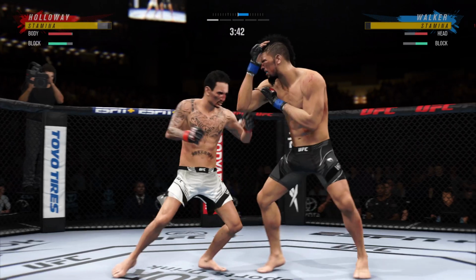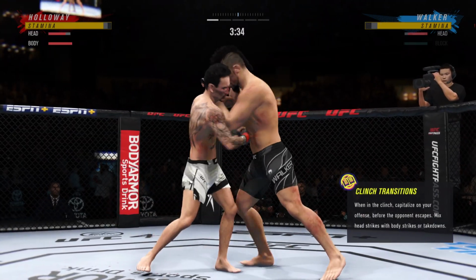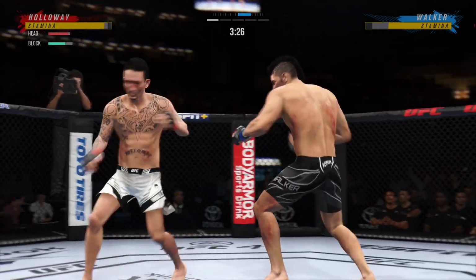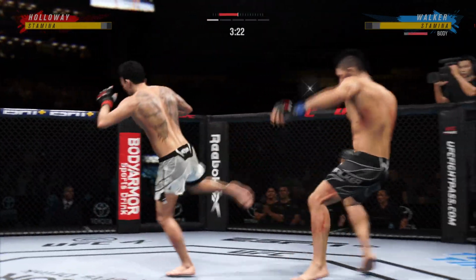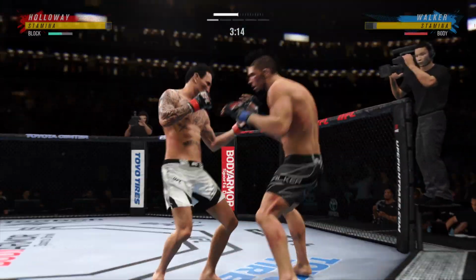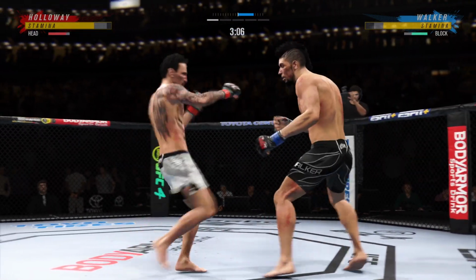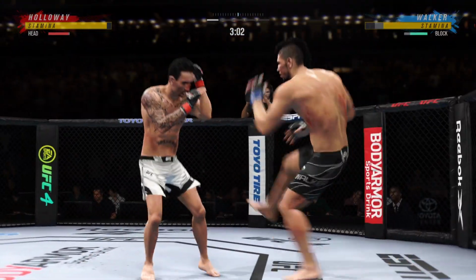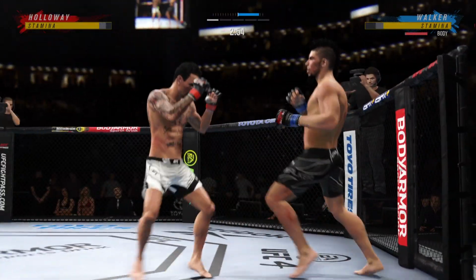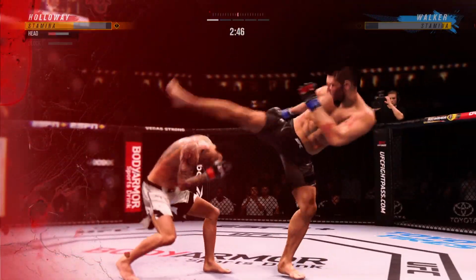Oh! Head kick. Big knee to the body. Beautiful punch. Over and over, he landed a big body kick in our opening round. Tries the flying knee to no avail. Holloway right there, a big blow of the fight.